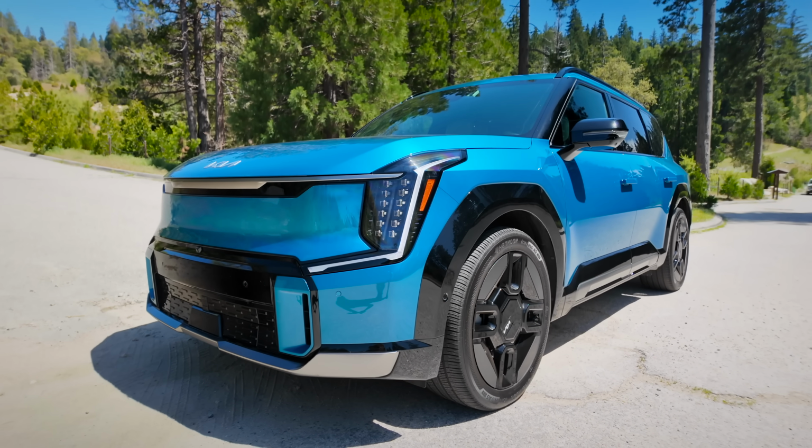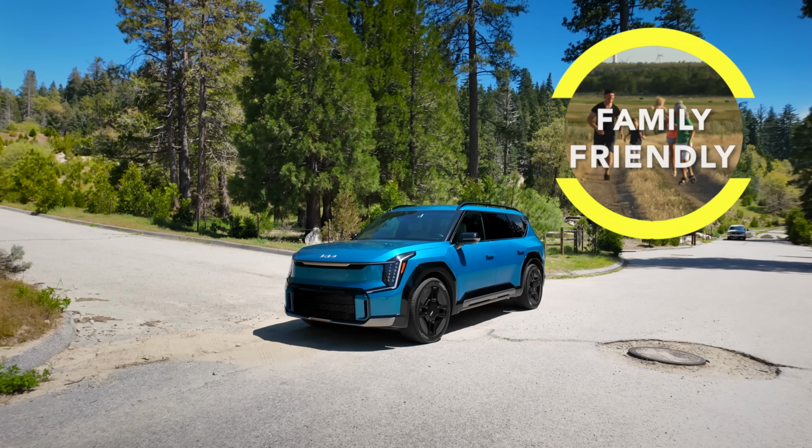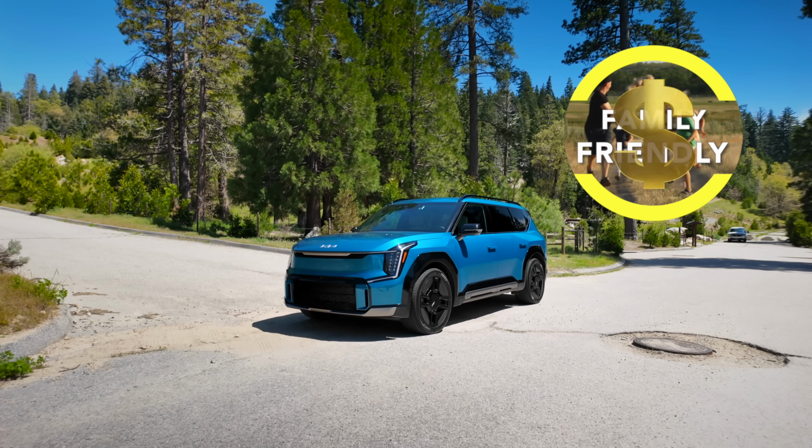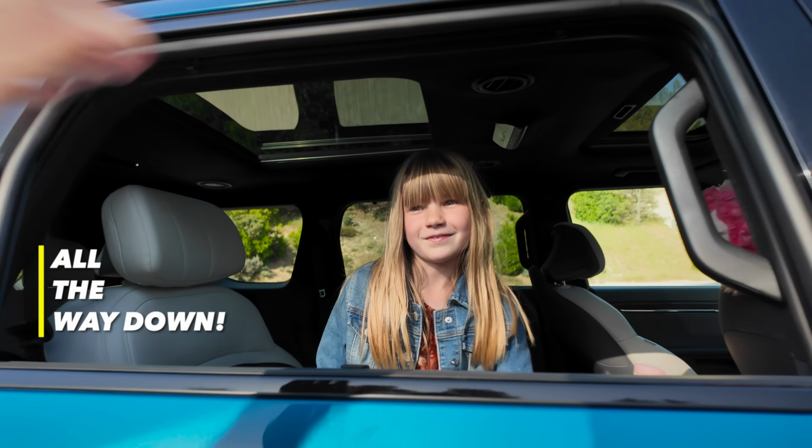Family, what do we think? Is the Kia EV9 family friendly? With a base price of over $50,000, it is rich family friendly. Rear window test. All the way down. Woo! Bunk.